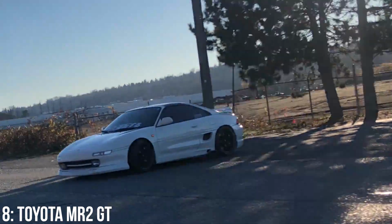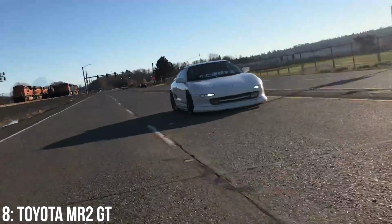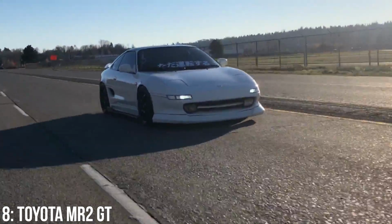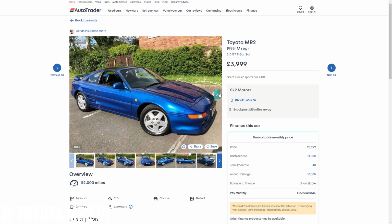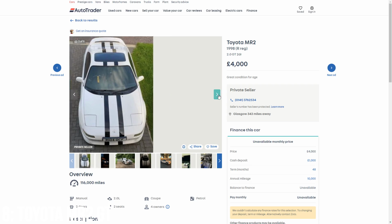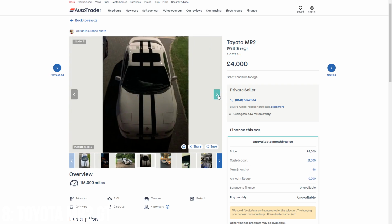The handling is known to be solid, helped by the fact that it was fine-tuned by professional racing drivers like Dan Gurney, who competed in NASCAR, Le Mans, and even F1. £4,000 is the lowest I could find these listed for, and as these are relatively old and rare, you're still looking at quite high mileage for £5,000.